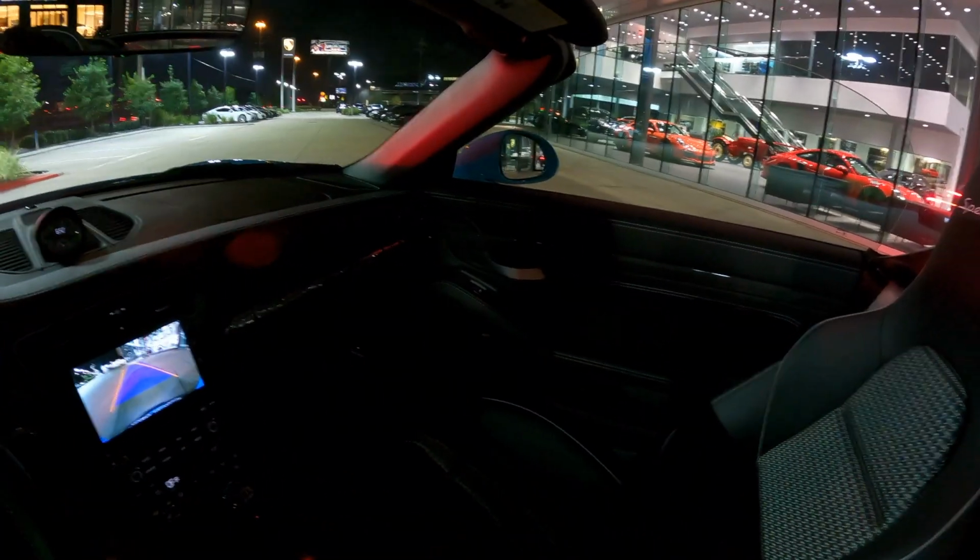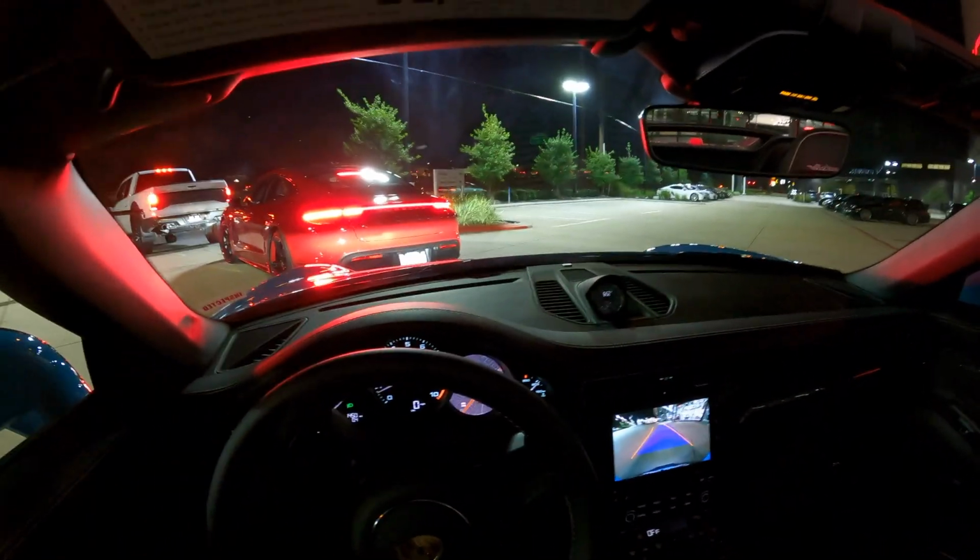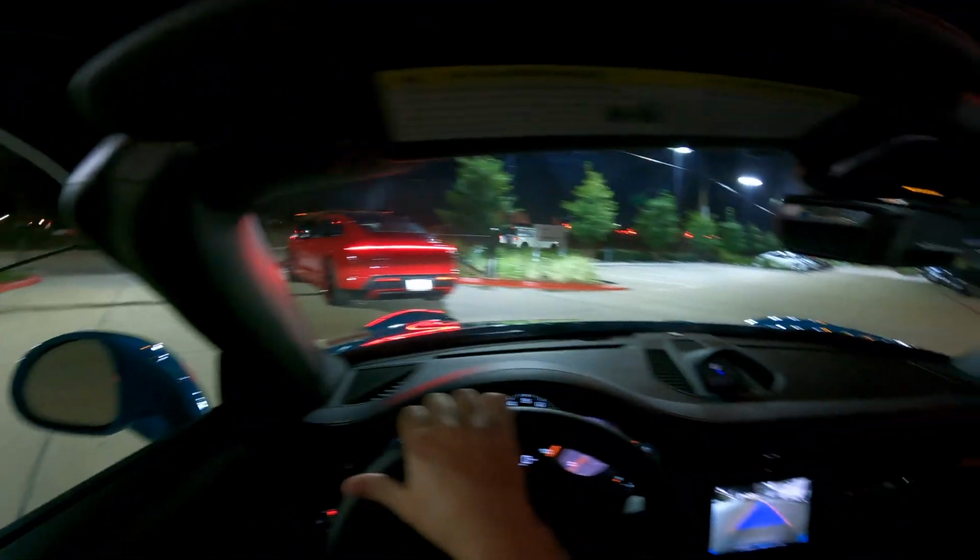So one of only 1,948 Speedsters made. I'm driving one of them. This is absolutely awesome. That gearbox though feels so freaking good.